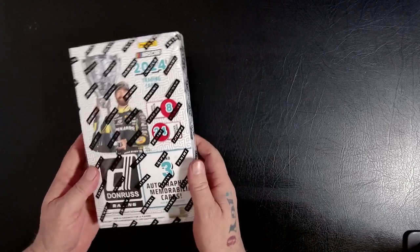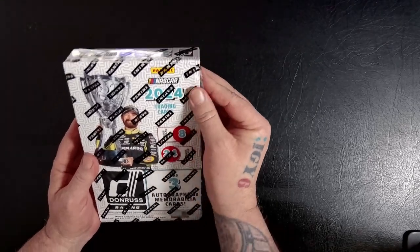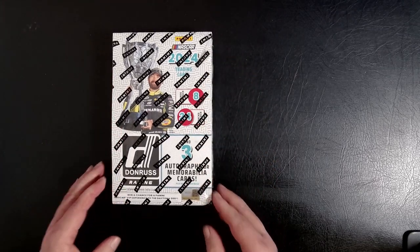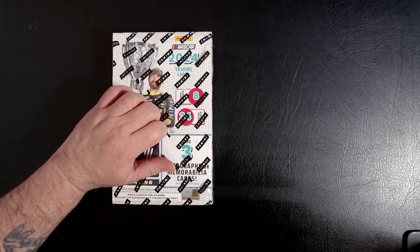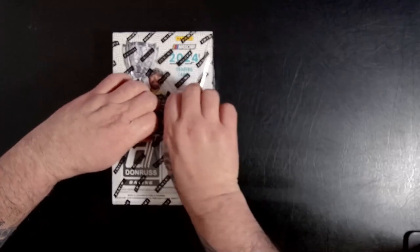All right, today's video. Opening up a Panini NASCAR 2024 trading card hobby box. So this is the second one of these we've opened. And I think it's the last weekend of the racing for NASCAR.